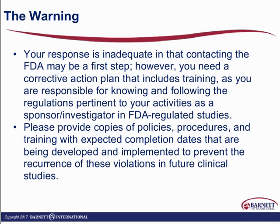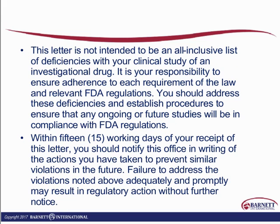So if you just say we're going to train, or even if we're going to train everyone by a certain date, they want to see what you're training on, so actually sending them the policies and all of this information. If it's not complete like that, regulators will turn it back and say it's not acceptable. So that's what we need to keep in mind. And then we see these two paragraphs at the end of each and every warning letter. It doesn't change. I'm only going to show it to you this once. But it goes on to state that this letter is not intended to be an all-inclusive list of deficiencies with your clinical study of an investigational drug.